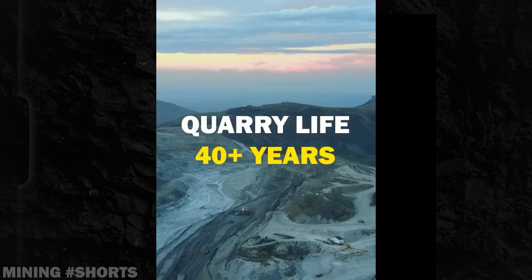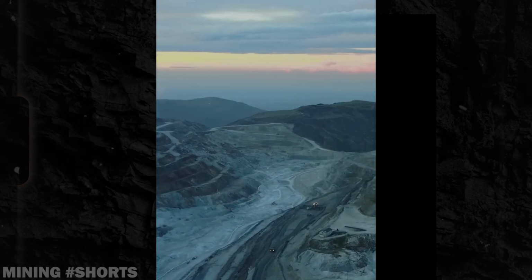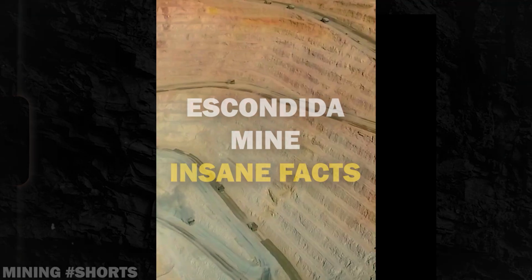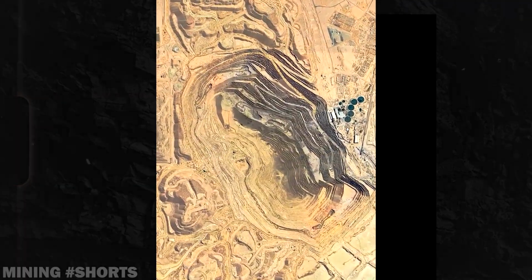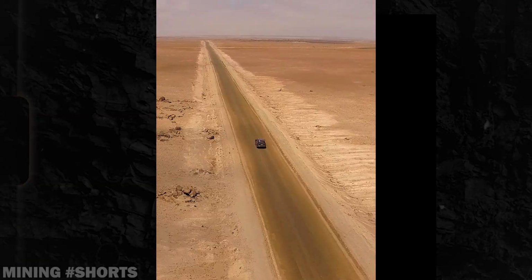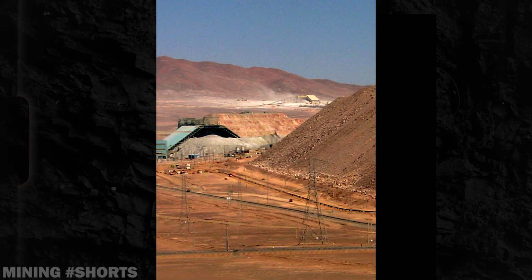With ample reserves, the operation is expected to continue for at least another 40 years. Listen to these crazy facts about the world's largest copper mine. Owned by BHP, the Escondida mine sits in Chile's Atacama Desert, the driest non-polar desert on Earth, with less than 1 millimeter of annual rainfall. These extreme conditions lead to intense heat during the day and frigid temperatures at night.